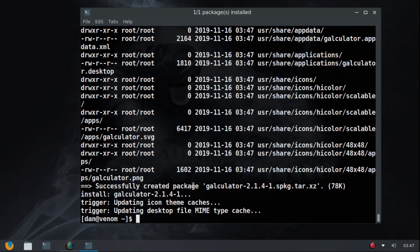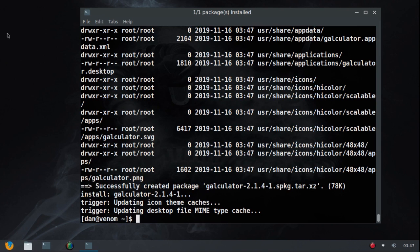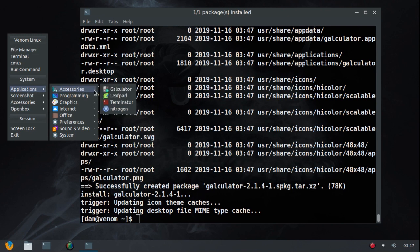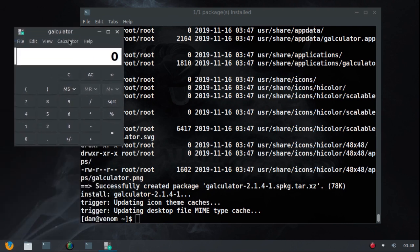Okay, as you saw, once it finally connected to that main site to download the tar file, it actually built it pretty quickly, and it has successfully created the package. So let's see if that's true. Also, I am using pmenu for my applications menu, and there's calculator. If you recall, when I looked at accessories before, that wasn't there. And let's see if calculator knows what it's doing. 9 plus 3 equals. It works.